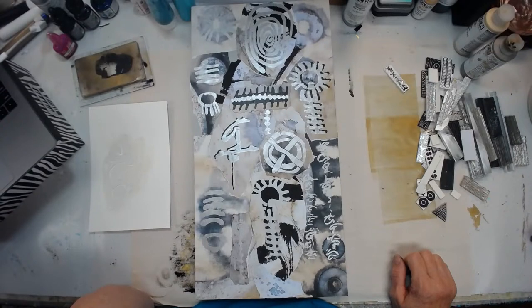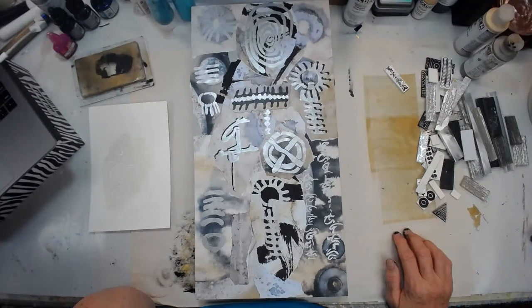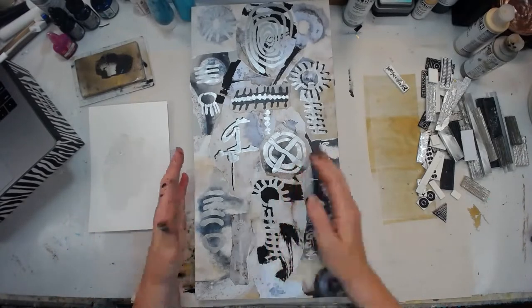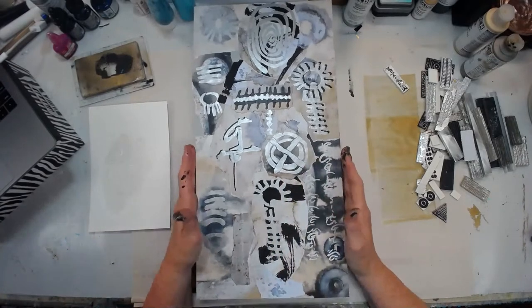Always use the stencils and maybe use embossing powders and neutrals. That's true. I know. I chose each one of these images very carefully. And I hate to cover them up, although it is busy.